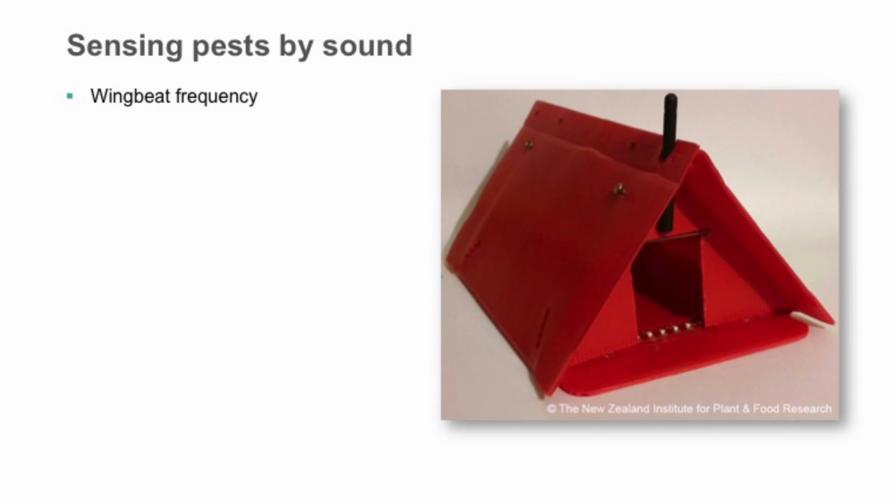Sensing by sound, so Plant and Food are doing a thing called wing beat frequency. So this is a little trap with a little optical curtain in there. You can see little LEDs in here, and so when the moth goes through that trap, as its wings are flapping, it breaks the optical curtain, and from the frequency of that you can get actually species-specific, in some cases, knowledge of what's gone into your trap.